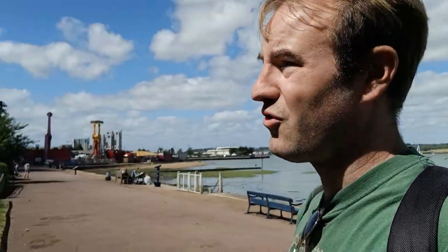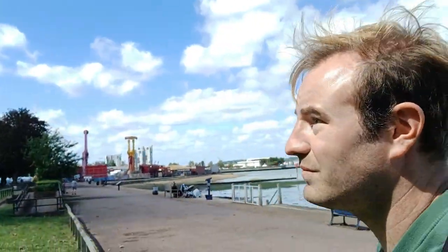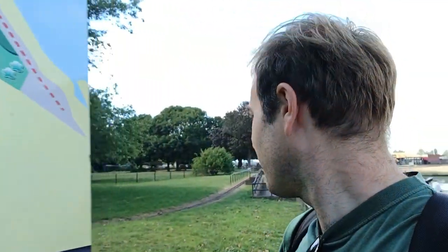But somewhere I didn't go as a child was here, the Strand. This is known as the Strand Leisure Park. And as you can see, it says you were here, it says miniature railway. Miniature railway goes around there, and if you look here, here is the miniature railway. There's a little station there. I can't see a train yet, but I'm expecting there probably is one. So let's have a look.